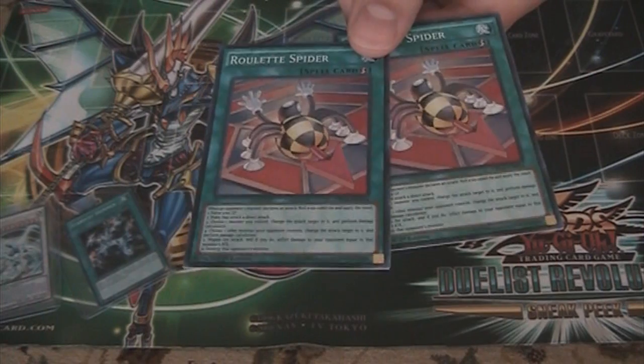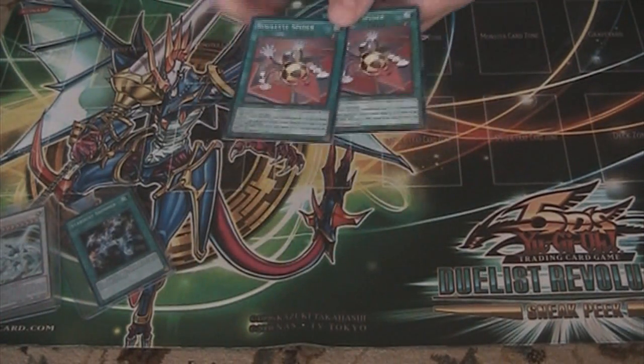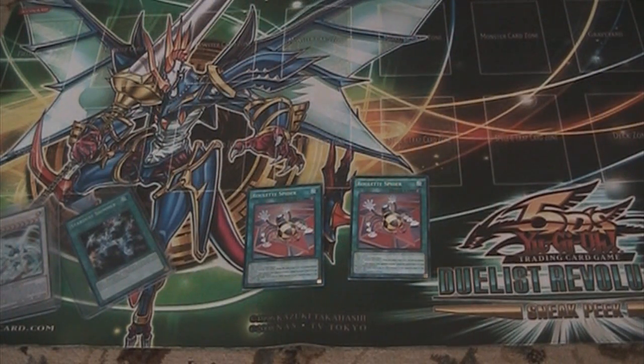The first 2 not being that great for you, but the next 3 being pretty decent, because it can basically turn itself into a Magic Arm Shield or an Astral Barrier. It can also be a Magic Cylinder, or it can just flat out be a Raigeki Break. So Roulette Spider, in my opinion, is really good. I probably won't see that much meta play, but I usually do a lot of fun decks and budget decks, so I would definitely use it.